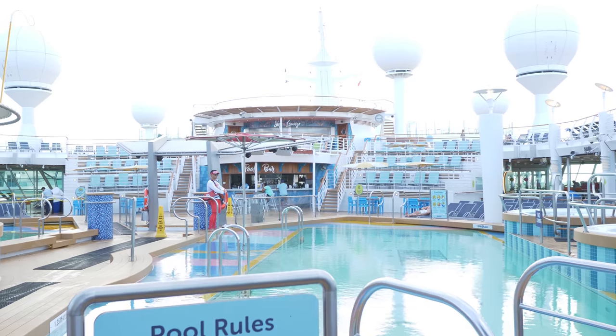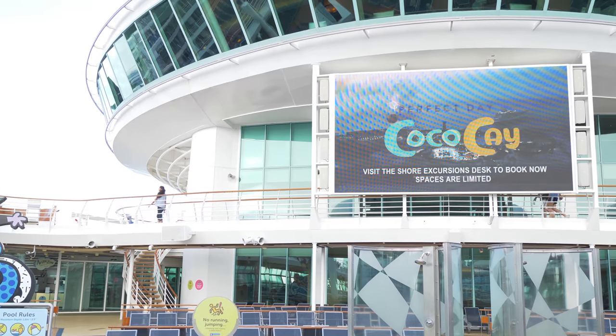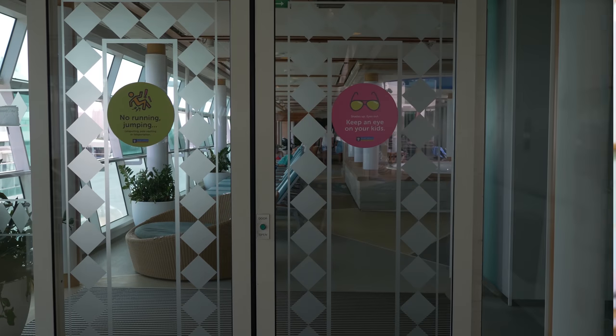All right, as you can see, we are on the funnest deck on the ship. This is the pool deck. It is on deck 11. There are two pools and four hot tubs and a movie screen and a pool bar and seating. I mean, what more could you ask for the perfect sea day?